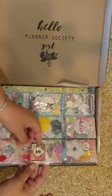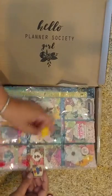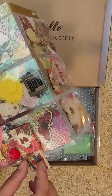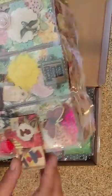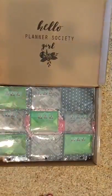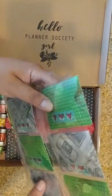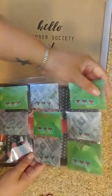When everything falls out. When you touch it. Look. Oh, cute. It's like a little matchbox. Oh, that is adorable. Thank you, Tammy. That is so pretty. Oh my gosh, she made two of them. What is this? Oh. Tammy, what the heck, girl?